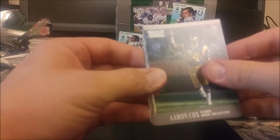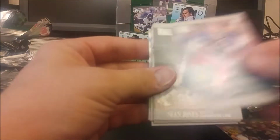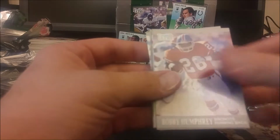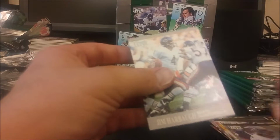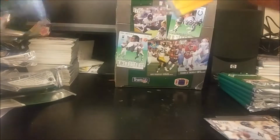Jack Trudeau, Aaron Cox, Mike Rozier, Eric Bieniemy, Andre Reed, Sean Jones, Timmy Brown, James Brooks, Bobby Humphrey, Christian Okoye, Dwight Stone, Billy Joe Tolliver, Dave Krieg, Jim Harbaugh. Next pack. Feels like a Favre pack. It really does. I don't know what it is.